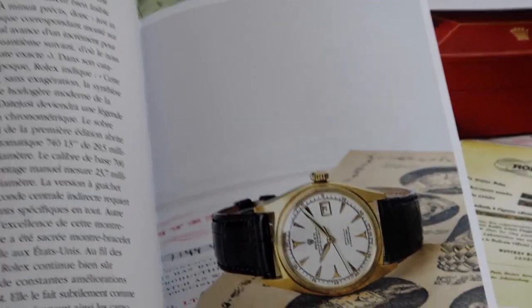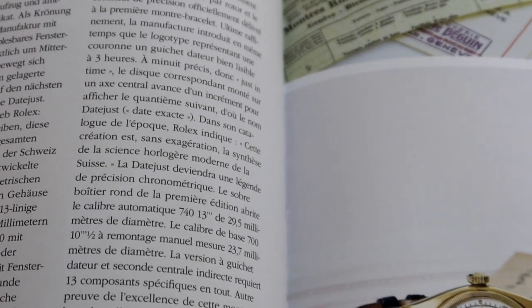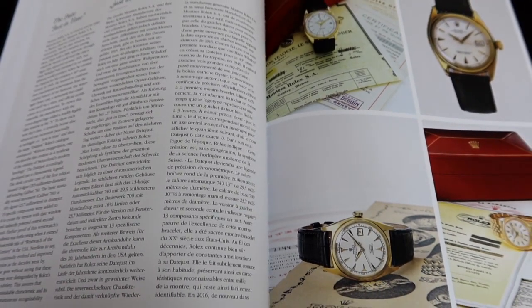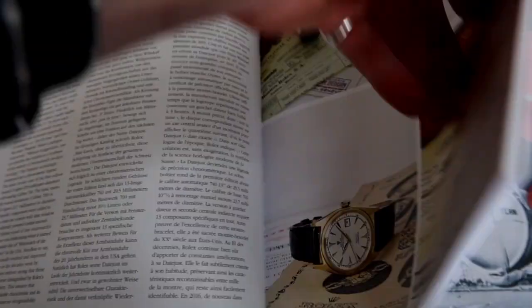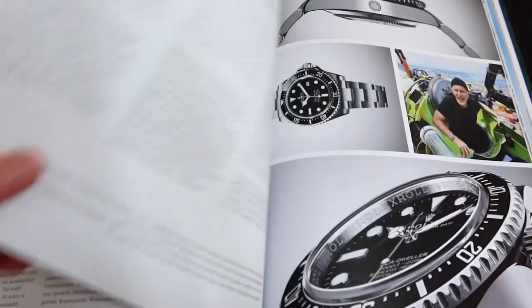I'll zoom into this one here. A really nice example of an early Datejust that was released by the brand. And so the Rolex Datejust obviously celebrates three key components of Rolex, as well as the 40th anniversary of the brand that is so loved today. I'll now quickly flip over to the Explorer 2 section to give a brief overview of that as well. And that's going to be on page 180.